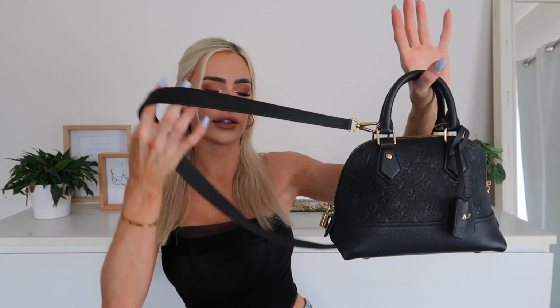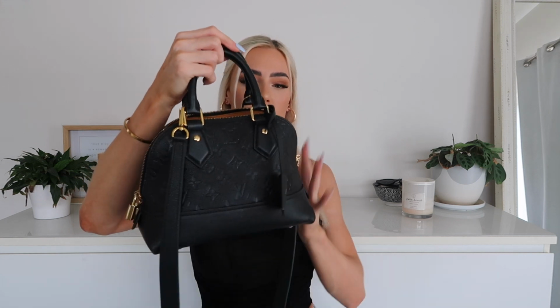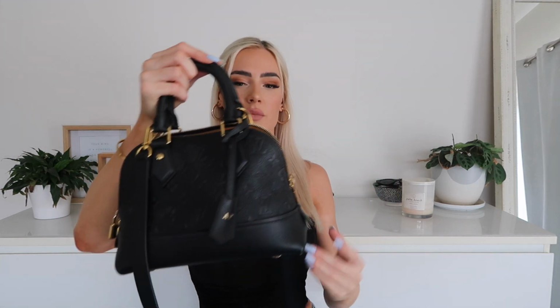I love that it also has a strap that you can remove. So I find on nights out I like to remove the strap because it just makes it look a little bit more glam when you can hold it like that or just like that instead of putting it over your shoulder. But I do love that it's got this strap option because sometimes this little baby gets heavy. So that is the handbag that I have.